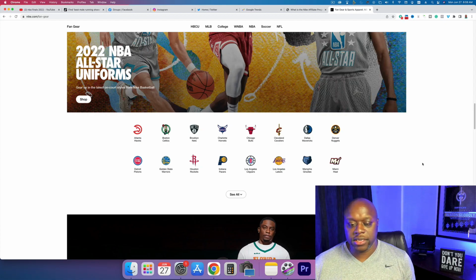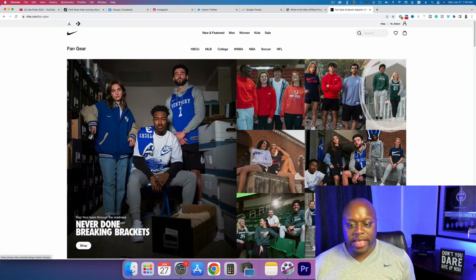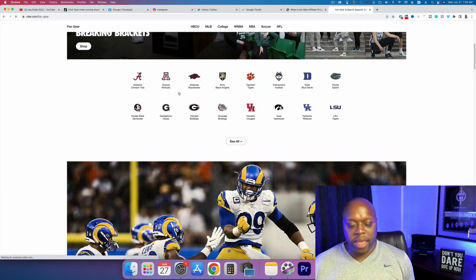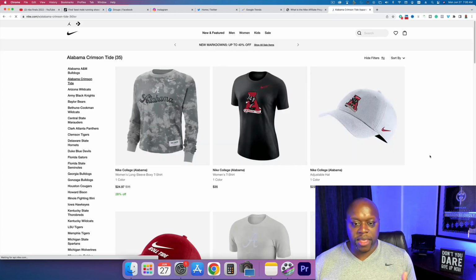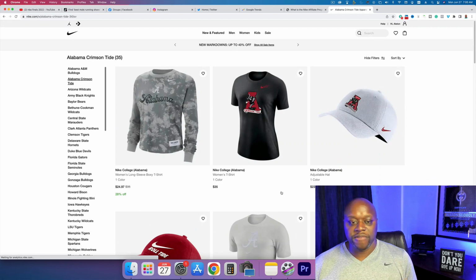You could, in fact, create one for every one of these teams and then just link to the Nike store. For example, let's say we wanted to create something for Alabama. We could create a Facebook group for Alabama fans. Call it Crimson Tide or Roll Tide, whatever it may be, and then you could link out to these different products. Do you think there are hundreds of thousands, if not millions, of people that would be interested in coming to Facebook to talk about the Alabama Crimson Tide?